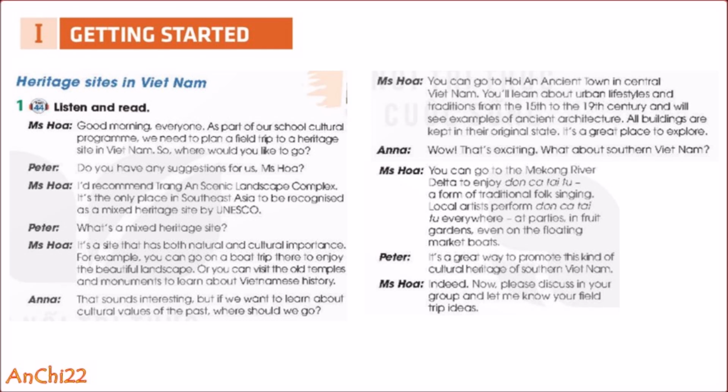That sounds interesting. But if we want to learn about cultural values of the past, where should we go? You can go to Hoi An Ancient Town in central Vietnam. You'll learn about urban lifestyles and traditions from the 15th to the 19th century, and will see examples of ancient architecture. All buildings are kept in their original state. It's a great place to explore.